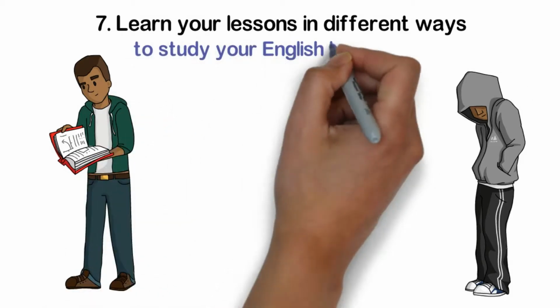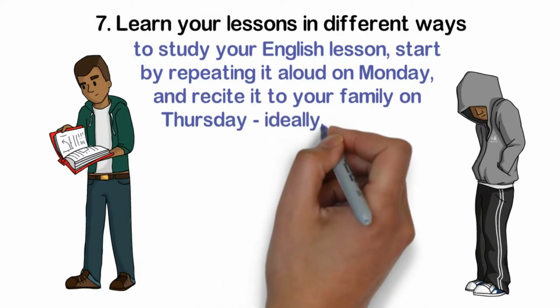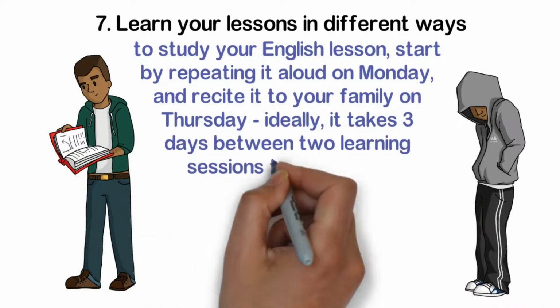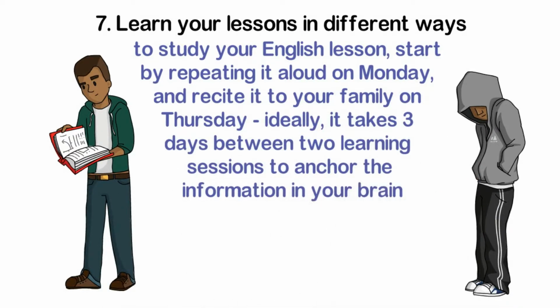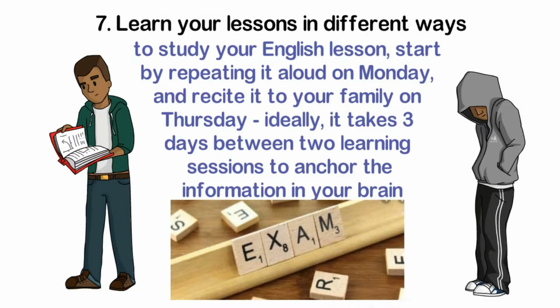So to study your English lesson, start by repeating it aloud on Monday and recite it to your family on Thursday. Ideally, it takes 3 days between 2 learning sessions to anchor the information in your brain. On the exam day, you will notice how much information comes back to you in an almost disconcerting simplicity.